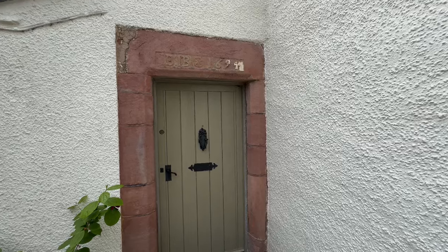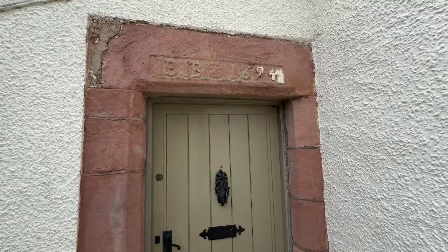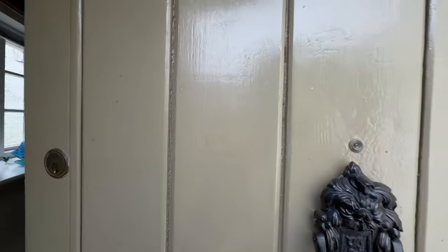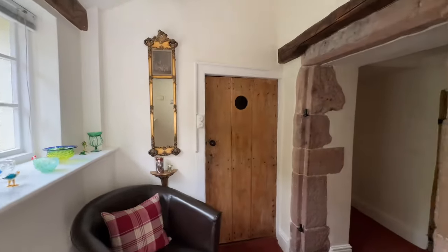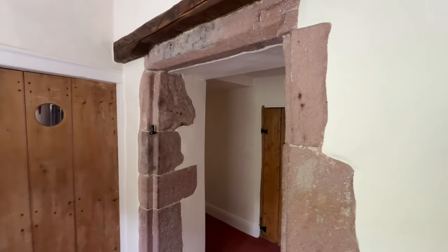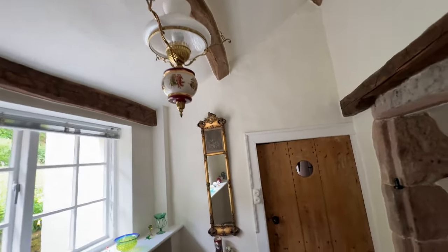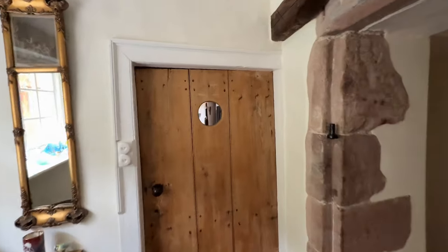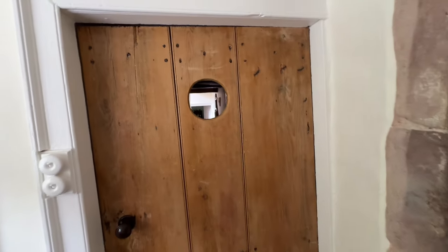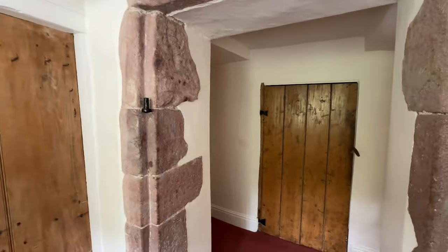So let's go inside. You'll see straight away that we've got a lovely sandstone surround with 1694 as the date above the door. And as we go in, you'll see we've got some fantastic features throughout. So we believe it's been extended over the years, but right from the very start, we've got sandstone surrounds on the doors, we've got wood lintels, we've got beams, we've even got a peephole here on one of the original doors. Now there's a little panel at the back that opens and closes that, so I'm sure these walls will tell lots and lots of stories.